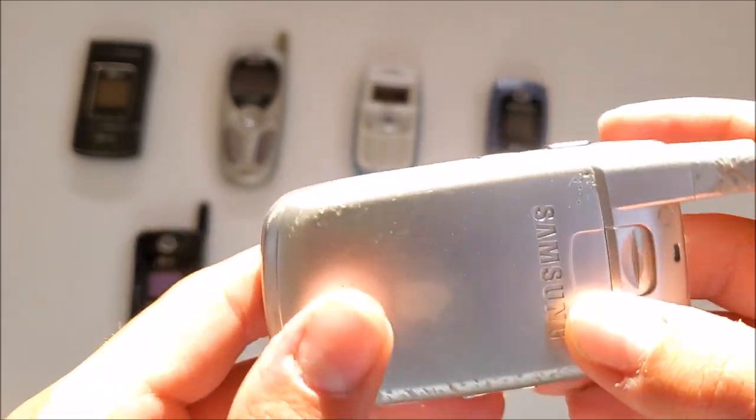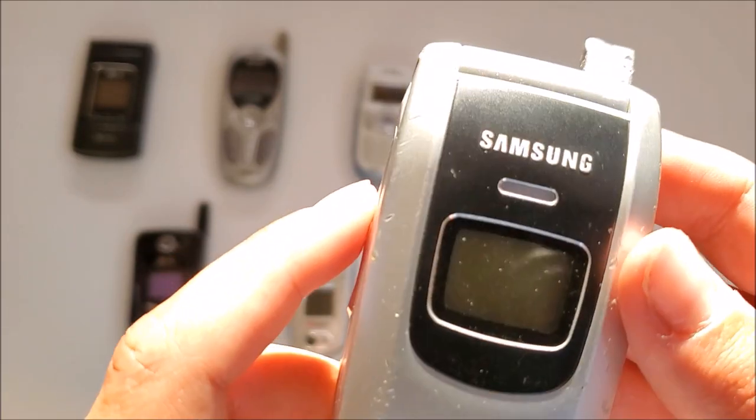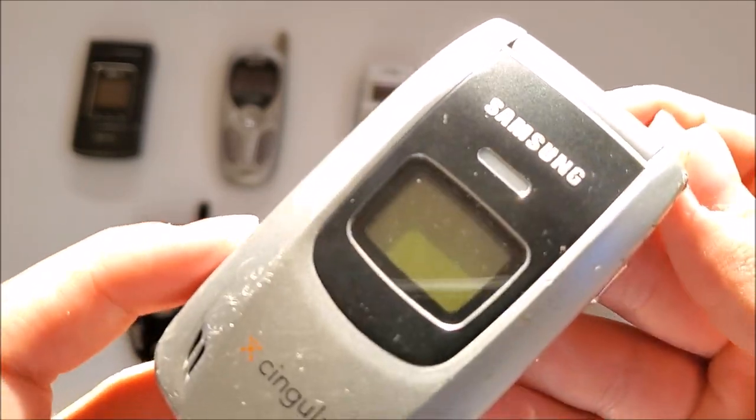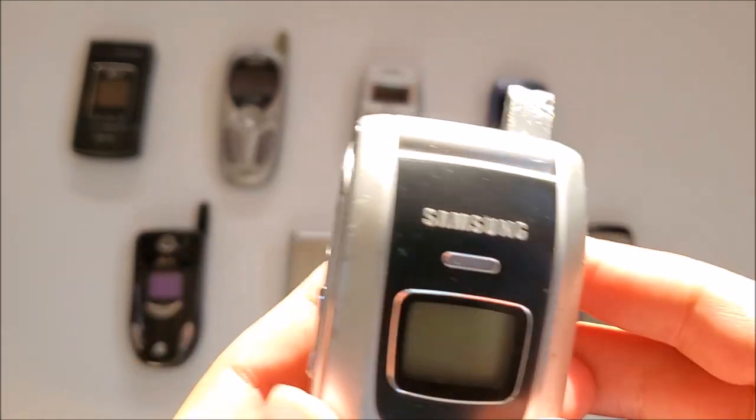It will die essentially. So when I try to turn it on, because of the battery, the phone will cut out because the battery has very little power in it. But otherwise, it works perfectly fine.